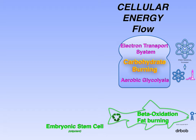Embryonic stem cells burn fat and hence safely produce energy, which they are doing in a minimalist fashion because they're basically hanging out waiting to do something. Undifferentiated cells are not doing very much and hence can get away with inefficient energy production.